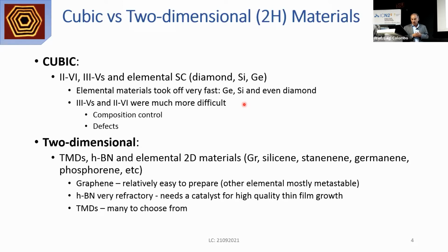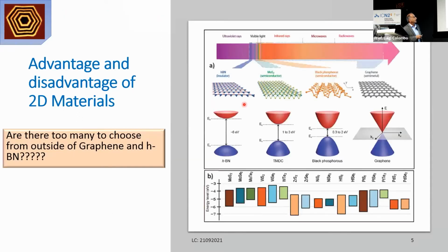And TMDs, one of the probable issues, even in comparison to the III-Vs and II-VIs, is that there are too many of them. And it's nice to have too many of them, but sometimes you have difficulty choosing. And from a development perspective, I think it would have been nice to have just a couple that meet the requirements so that we could focus the resources to solve the basic preparation issues. And so here we have the beauty of TMDs, just like II-VI compounds, is that they can span the electromagnetic spectrum from semi-metals to high bandgap HBN.